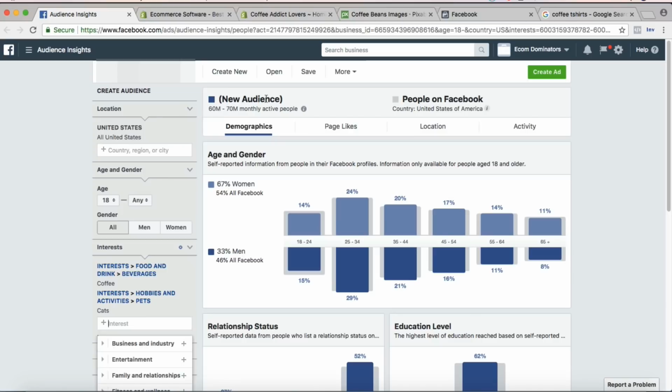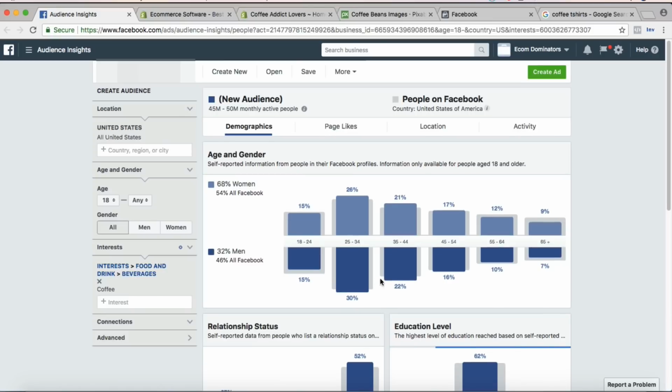Bam, okay, 60 to 70 monthly active users. Okay, so for the purposes of this tutorial, we are going to say that we are going to be in the coffee niche. Now that we already know that coffee is a very passionate group of people, because people are definitely passionate about drinking coffee, and we see that they are a large enough audience on Facebook, we check both of them off. So let's hop on back and let's continue.